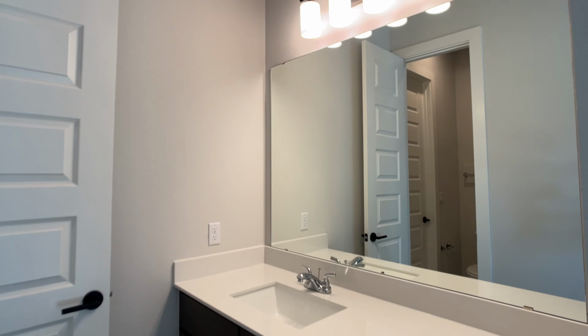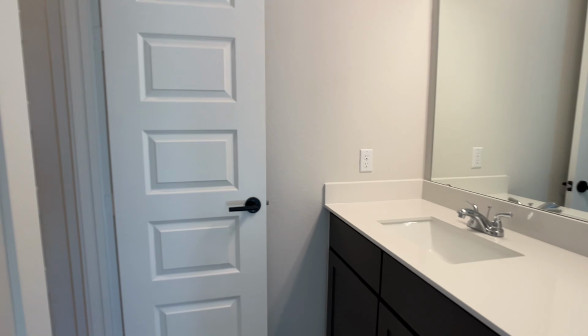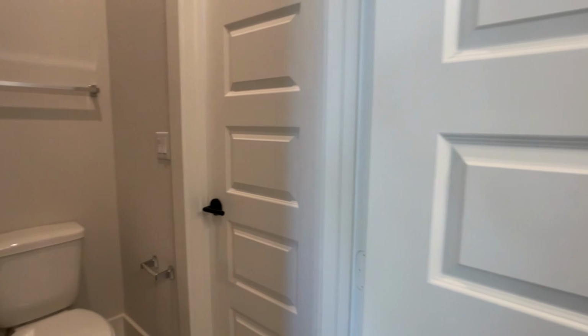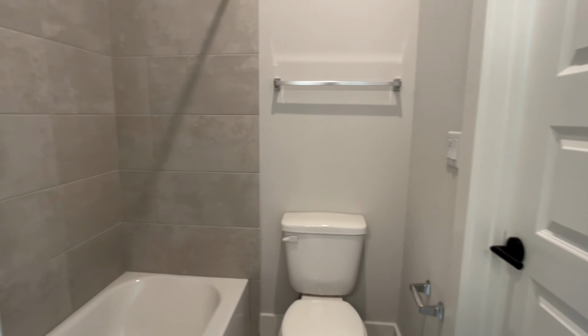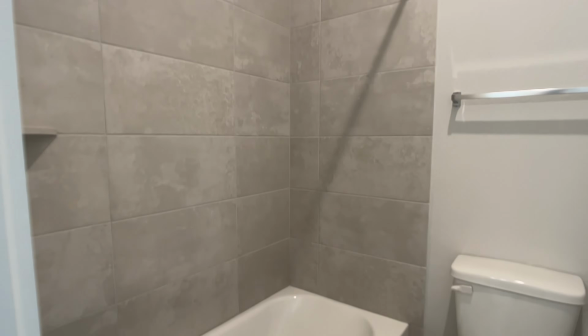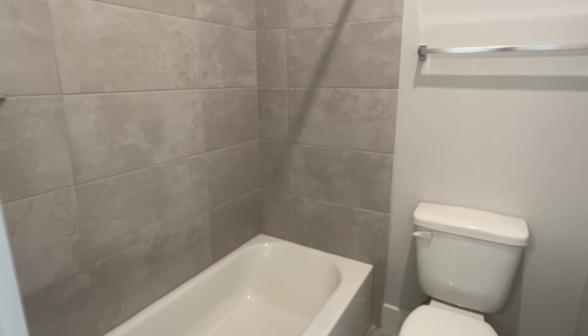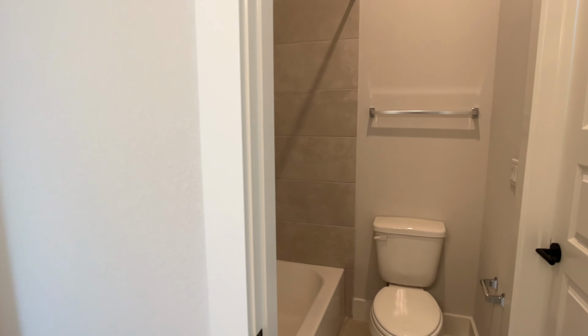Back here in the video, we just went through bedroom number 3, and now we're checking out the Jack and Jill bathroom that's attached to it. Over to our left is going to be the shared shower tub combo with the toilet. You have the same kind of tiles that you have on the flooring, encapsulating that shower tub combo. In there, you have a little built-in for shampoo or any other toiletries, and you also have a towel rack in there, which is helpful.